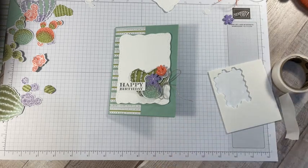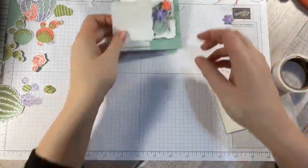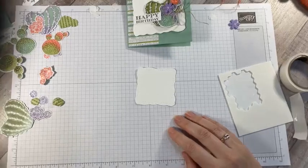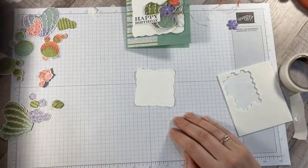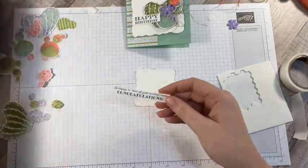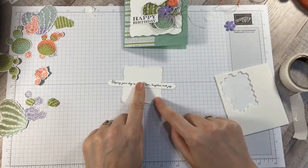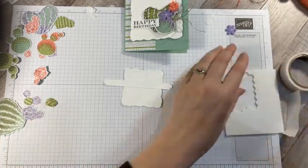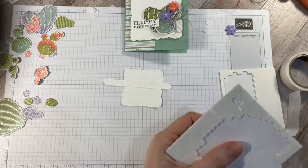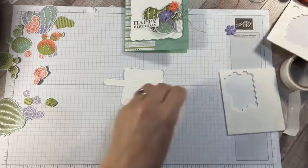What about this piece? And if we've got a longer sentiment, let's see what we've got. So we've got, congratulations, hope your day is full of love, laughter and joy. So we can have that going across the centre. Let's pop that on, can make a decision.